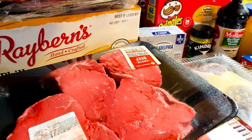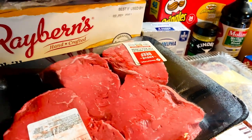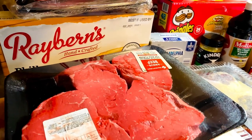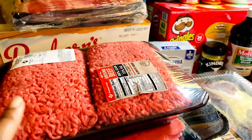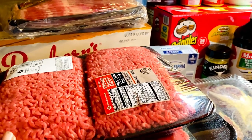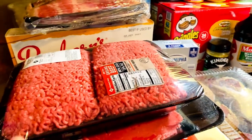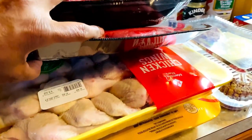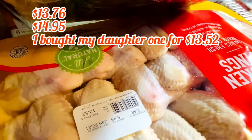Next up is some sirloin. And I got that for my beef stroganoff. And of course, the ground beef can be used any kind of way, and the steak could be used any kind of way. So there's a number of meals in there. Then I have 2 packs of the chicken wings. You can see right here.